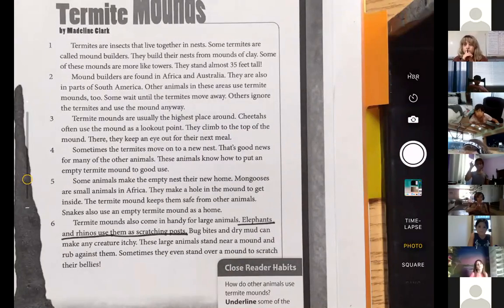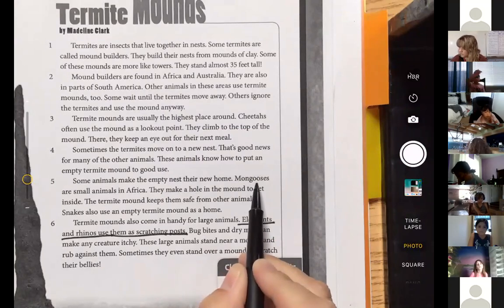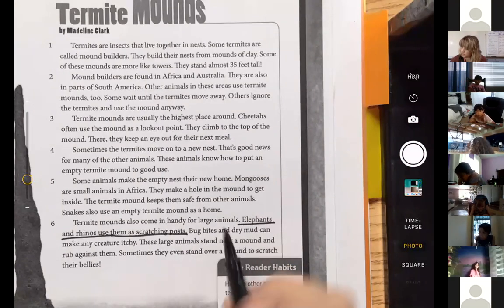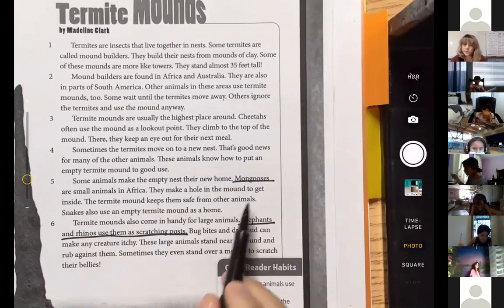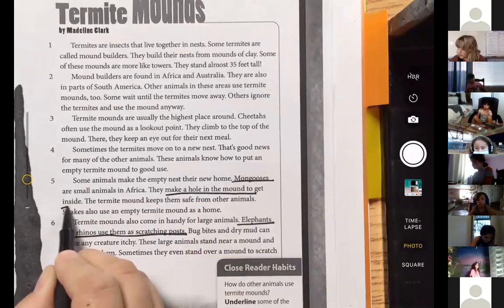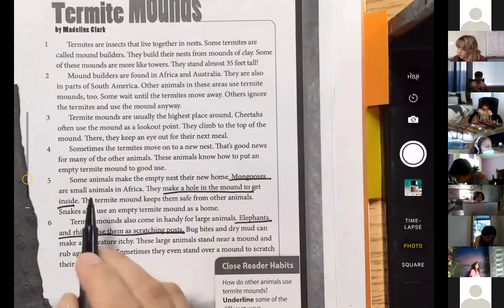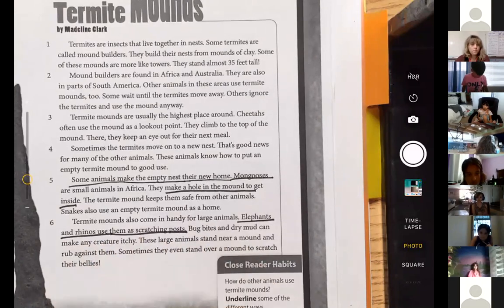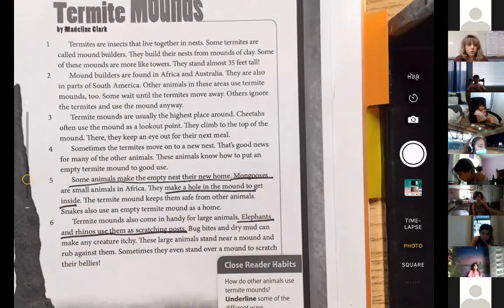Hannah. Mongooses are small animals in Africa. They make a hole in the mound to get inside. Perfect. So we're going to say mongooses, so I'm going to underline just the word mongooses. We're going to say make a hole in the mound to get inside, right? Or actually, let's underline this first one: some animals make the empty nest their new home. I think that probably says it better. Good job, Hannah.